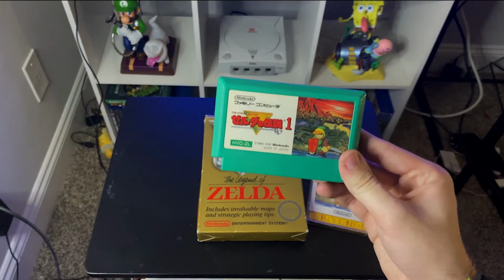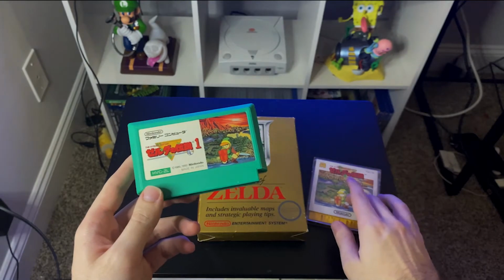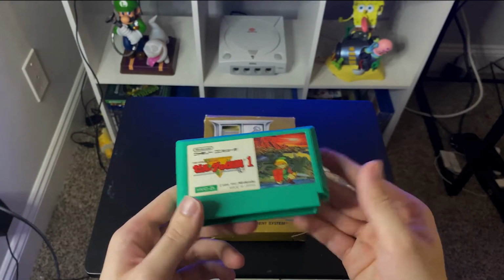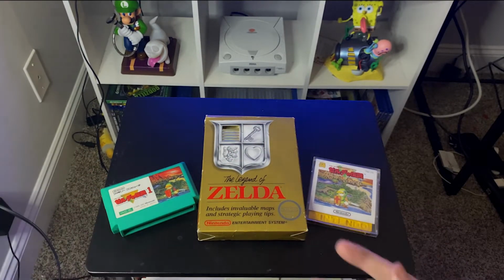And then here we have The Legend of Zelda 1 on the original Famicom cartridge itself. Now, this was released after the Disk System version of the game. It released quite a few years later, and I was able to pick that up in Japan when I visited for the first time, and that's also when I got the Famicom itself.